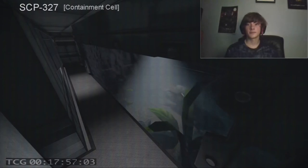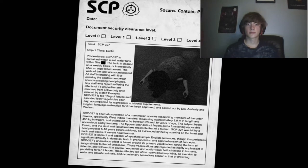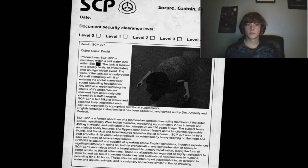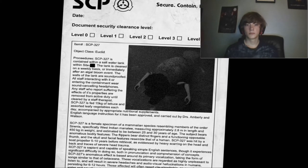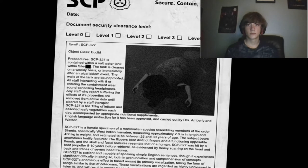The tank is cleaned on a weekly basis or immediately after an algal bloom event. All staff entering the containment to interact with it wear sound-canceling headphones. Any staff who report suffering the effects of its properties are removed from active duty until cleared by a staff therapist. SCP-327 is fed 15 kilograms of lettuce and assorted leafy vegetables each day, accompanied by appropriate nutritional supplements. English language instruction for it has been approved and carried out by Doctors Amberley and Watson.